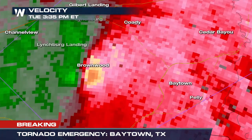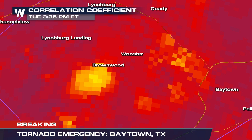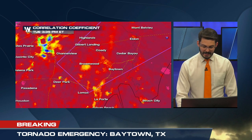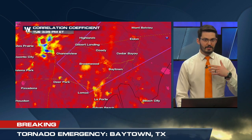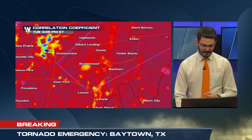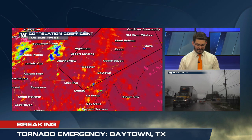So Worcester, I'm going to zoom into your area, Brownwood as well. We've got a tornado basically knocking on your doorstep. Don't answer the door at this point. This is where you want to be sheltering in place. We could see debris continue to be falling from the storm. It's not something that you always think about with a tornado, but there's also the debris fallout that happens after you've gone through and wrecked a lot of property. You can sometimes see falling debris that can also injure you, so you want to remain indoors.